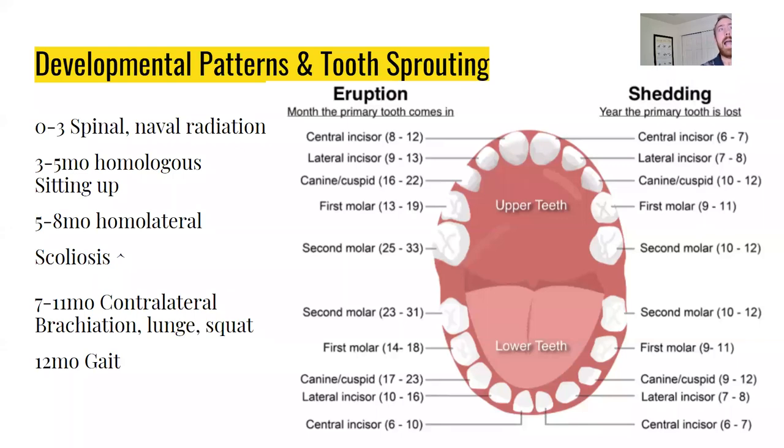Okay. After the single leg press, single arm press, that's at the same time. Then you're looking at lunging, pulling, and squatting. And then finally, you're looking at gait. So 0 to 3 months, 3 to 5 months, 5 to 8 months, 7 to 11 months, 12 months.